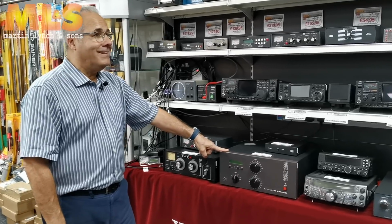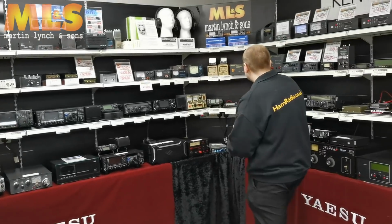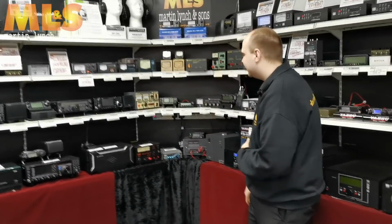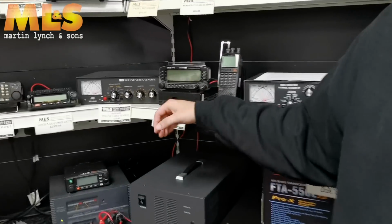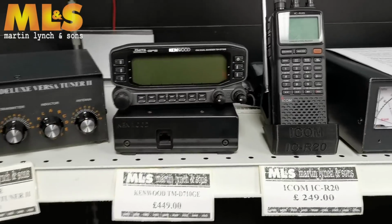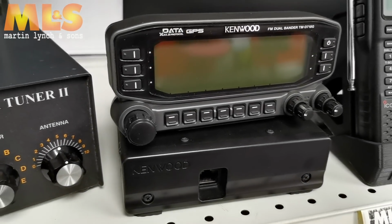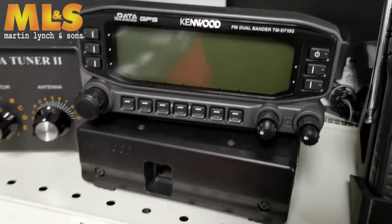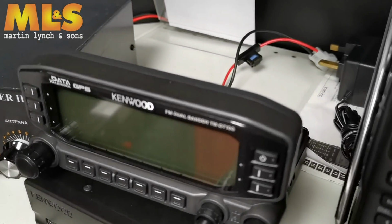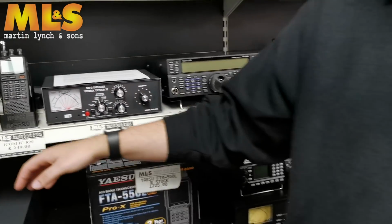Jonathan. Martin. What else have we got? There's bits all over the place. There is. Let's talk about in the corner. Kenwood over here, the TM-D710GE. The perfect mobile if you also are a person that likes APRS as I am. It is the perfect radio. It's got the GPS in, but it's one of the later ones that, as I say, does have that GPS unit inside the head. It's boxed and complete. Yours for just £449, which is a great saving over new on those.